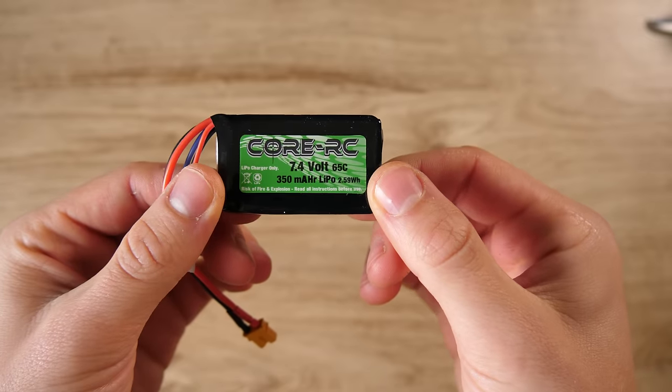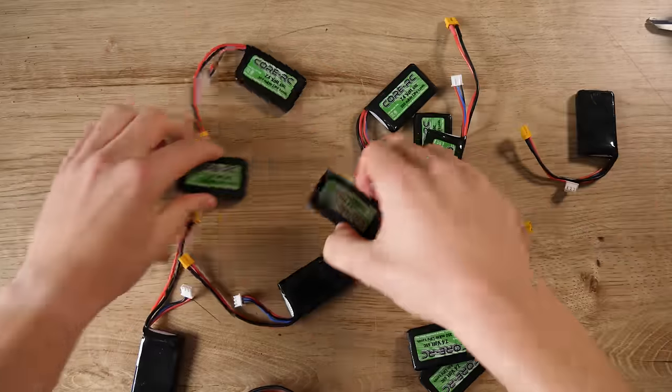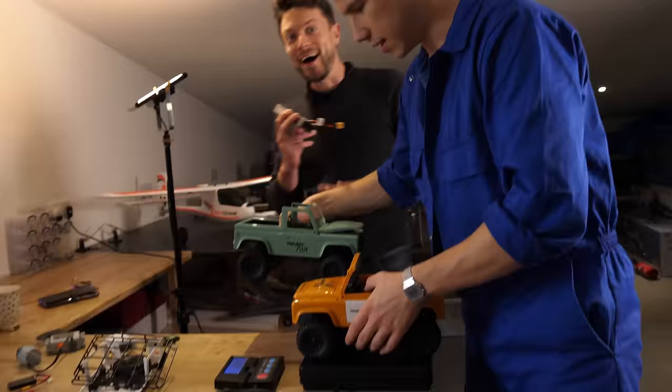Each of the standard batteries would only give us 20 minutes of driving, so we'd have to bring loads of them and do loads of pit stops. However, Matt had a better idea. I found a 2S battery, massive one, 2-cell.